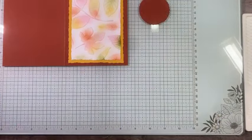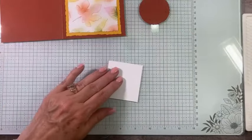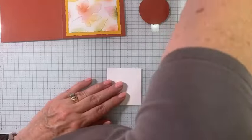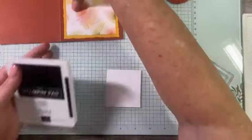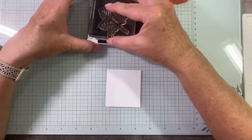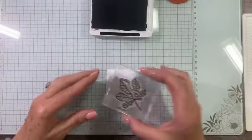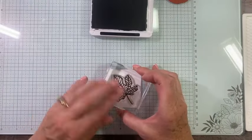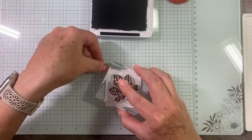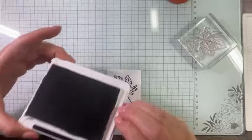Okay, so I've got this. Now, it's time to stamp our leaf. So we're going to take this leaf here, and I've got just a little piece of basic white, and I'm going to take the Memento Tuxedo Black ink. Okay, and I'm going to stamp this down. Like so.